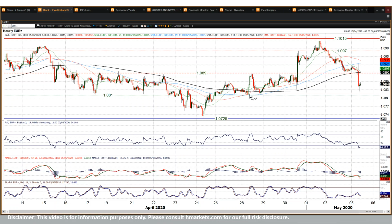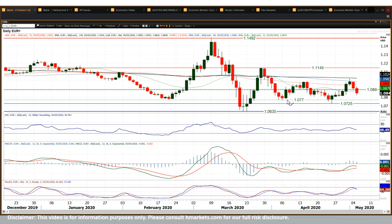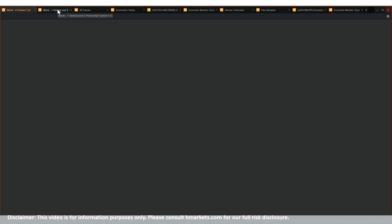We've got that support in place at 108.10. You could argue that below that you get the supports around the 107.70 mark, these old two lows from February, and subsequently in April again, that spike low at 107.25 also is a basis of support. But generally speaking, I think moves towards the bottom of this range are likely to be supported.